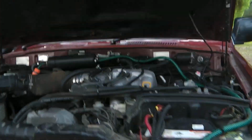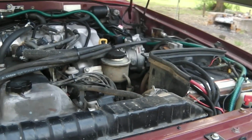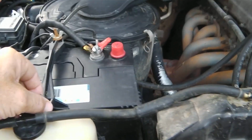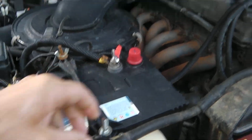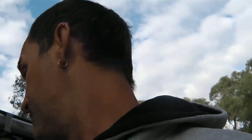But yeah, I was glad I checked the water. That was down pretty low. Oil was fine. The thing here to hold the battery in, both of those were loose, so I tightened them up, and that's basically about it. The rest of the car was fine.